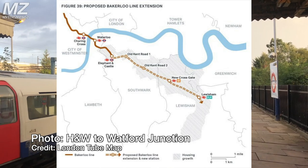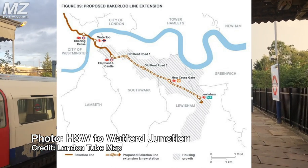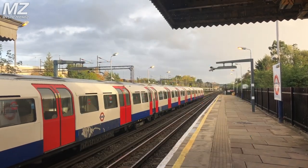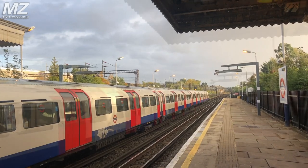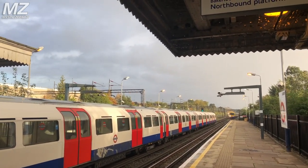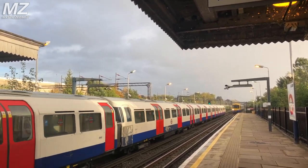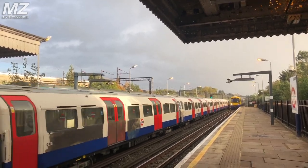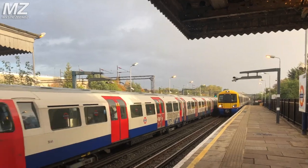Another extension that there have been talks about is extending the line past Elephant and Castle to Lewisham. There will be four stations: Burgess Park, Old Kent Road, New Cross Gate, and Lewisham. The extension is projected to cost between £4.7 billion and £7.9 billion, and it would take about 7 years to construct. Unfortunately, due to the ongoing pandemic, the extension is currently on hold.